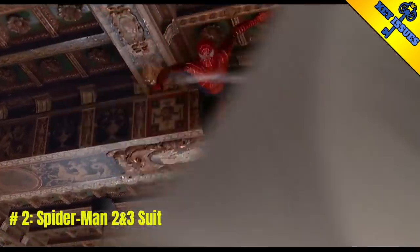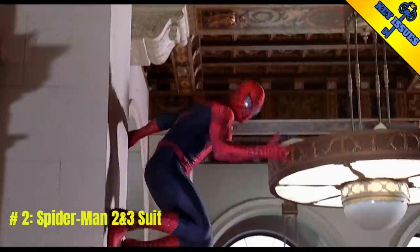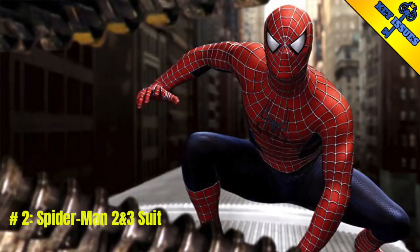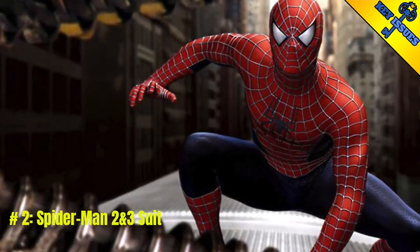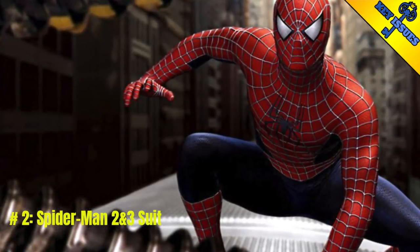Number 2 is the Spider-Man suit from Spider-Man 2 and 3. This suit was as close to perfection as you could get for a live-action costume, and it is basically exactly the same as the suit from Spider-Man 1, with some minor alterations. They lighten the blues, they lighten the reds, and even battle damaged, it does look right and has the right feel. Everything about this costume works, and it makes you believe that Spider-Man is a real dude.